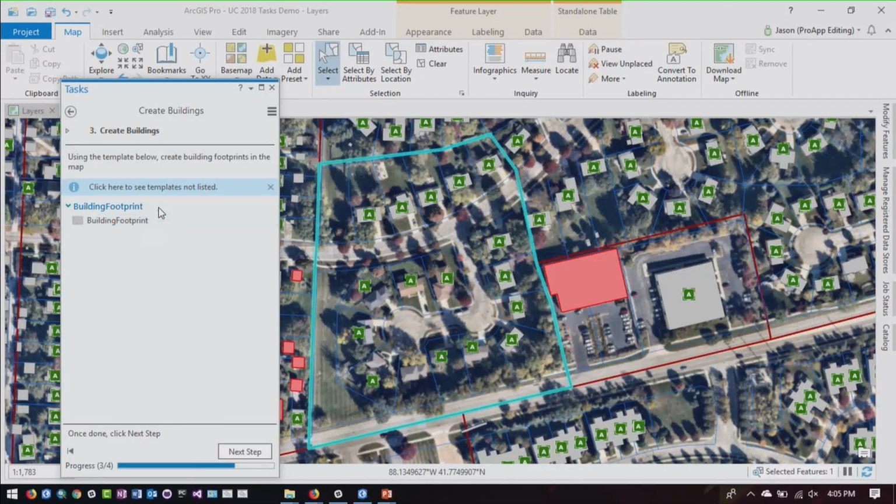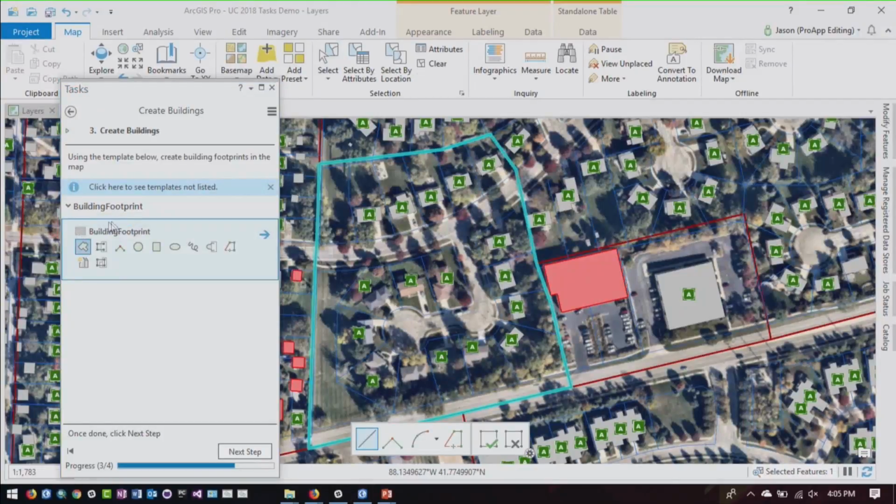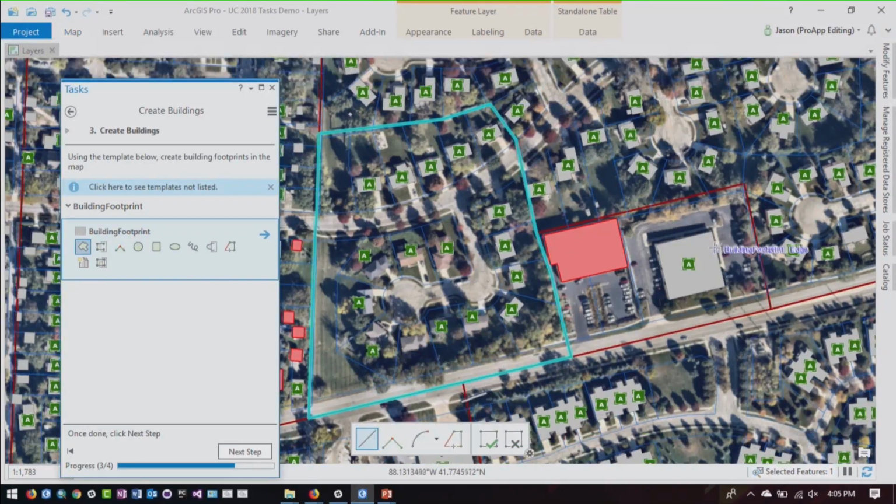Now it's going to tell me to create my buildings. As you can see, building footprints is the only layer available for me in the create buildings pane that has been embedded within the task pane. Similar to the locate pane, you saw both of these panes have been embedded within the task pane window. The benefit about using tasks is that you can close everything. Dock your ribbon, close all your other panes or dock them, and just simply use the task pane itself.